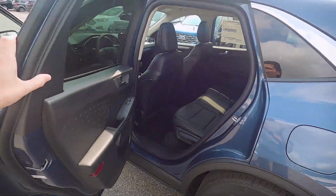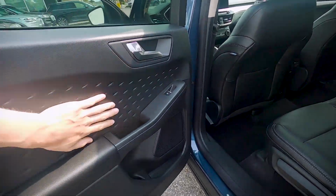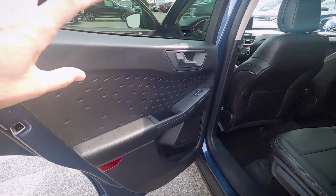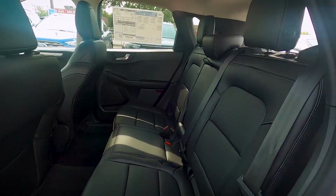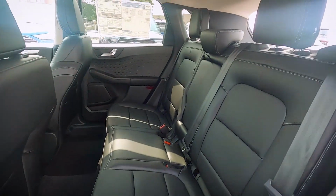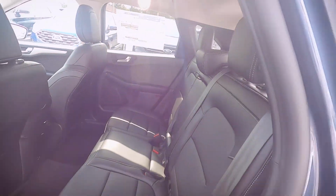Now, when it comes to the back seat of the Escape, a couple things to point out. As I mentioned, 2020 is the year that it's got its upgrade, but it's got a very different look in comparison. If we look at the back seat, we've got a 60-40 split, 60% on the driver's side, 40% on the passenger side, and the seats themselves are manual up and manual down.